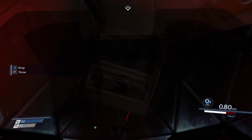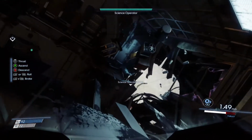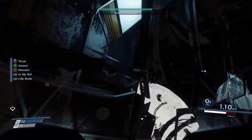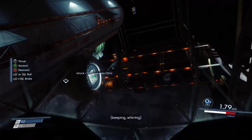The only place where I can lift this Reployer, whatever the heck a Reployer is. Jeez. No one knows. No one on Talos 1 has any idea. Including me.